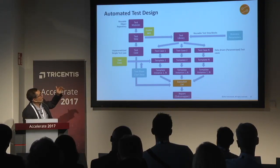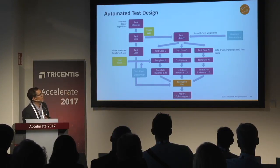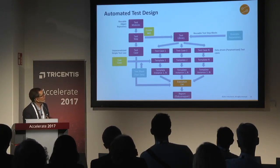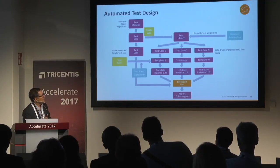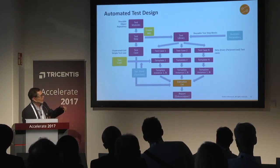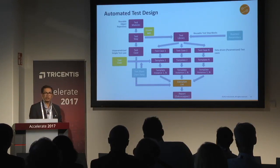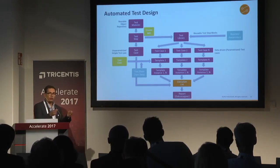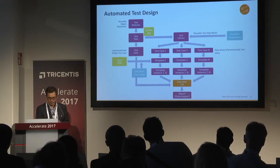That brought in a lot of reuse, and all these test steps were parameterized to begin with so that we can push data into them. Then, using the test templates and the test case design approach, we created test templates, drove all the test cases through data, and executed them through CI. We generated DocuSnapper documents that we were able to give to the customer and say, look at what this test case executes, validate that, and sign it off. So that was our process.